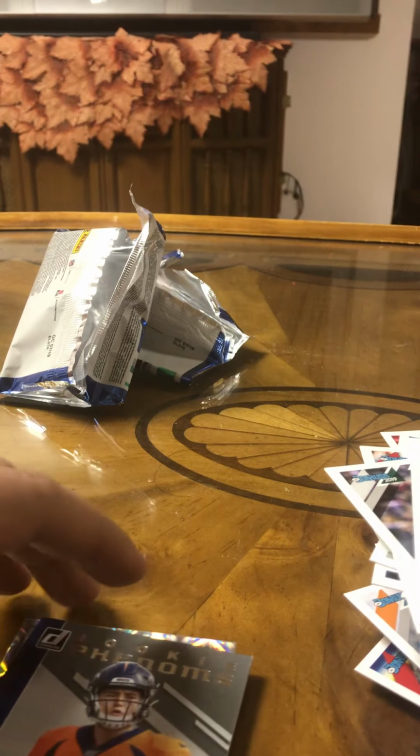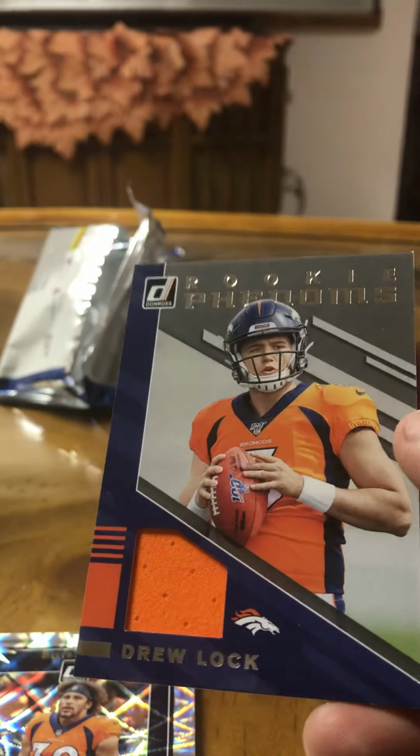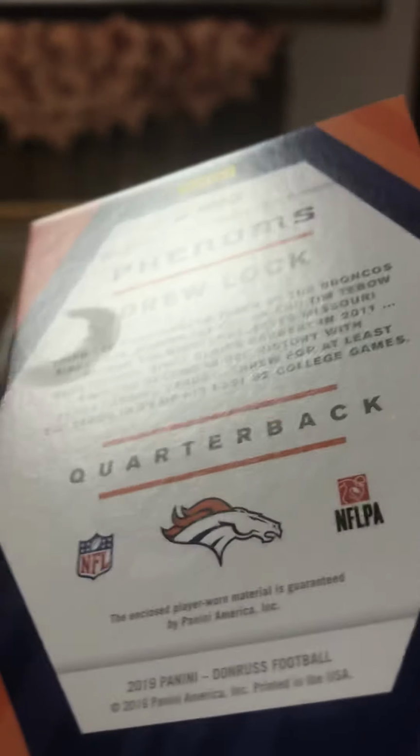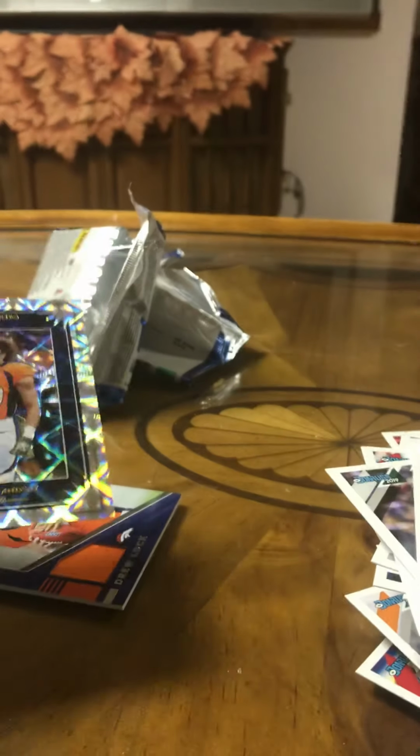So two decent hits. Got this cool patch, Drew Lock. Not numbered, but nonetheless, it's a cool card. And then we got this sick Philip Lindsay.